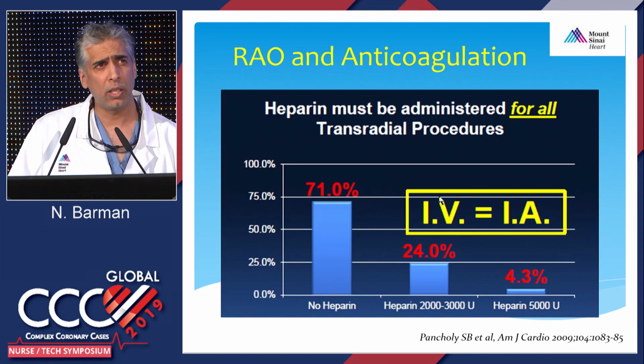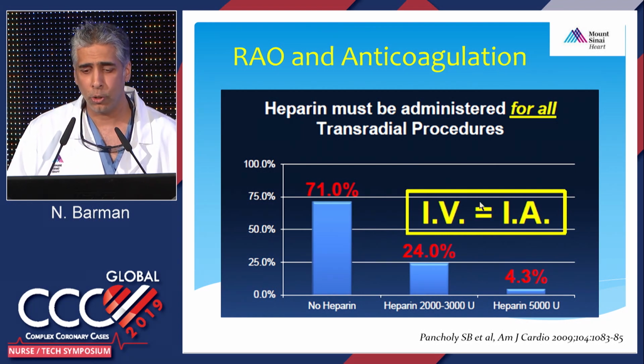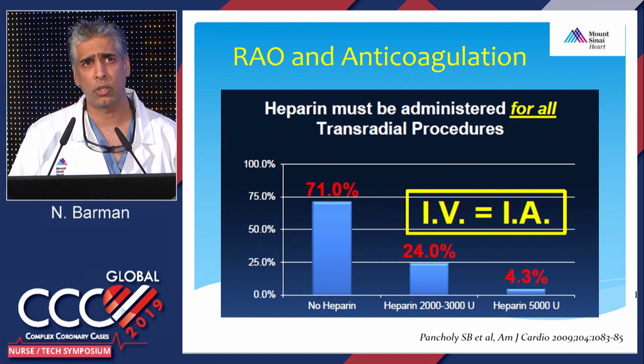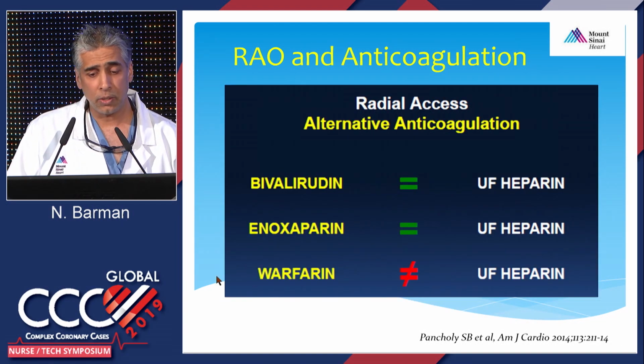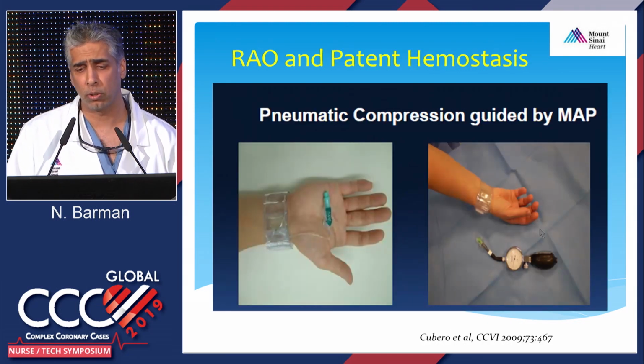What about anticoagulation? We used to say, oh, let's give a couple thousand of heparin when we put the sheath in. That's not good enough. There's a randomized trial that shows there's a dramatic reduction in radial artery occlusion if you give therapeutic heparin. So no heparin was 70, small dose 24 and 4% here. That's not the same as Coumadin. If you're on Coumadin, you still need heparin. Yeah, of course, if you're on other antithrombotics, you don't need heparin, but if you're on Coumadin, you still need therapeutic heparin to avoid radial artery occlusion.